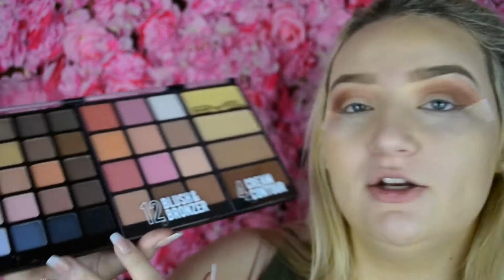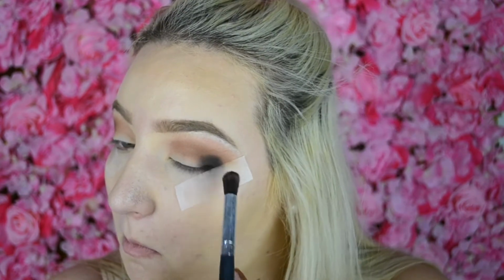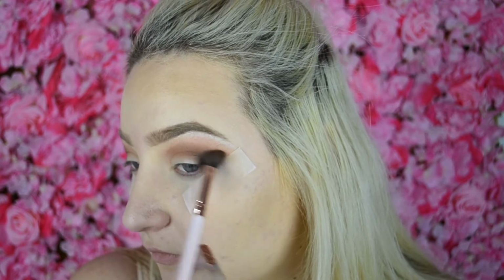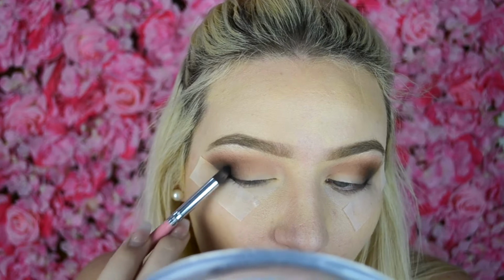So now I'm going to go in with just this black right here. I'm so excited about this. Oh my god, it's actually like black. Not just like weird. So I'm just going to buff that out very lightly. Then I'm going to take a little bullet brush and just take a little bit more of it, just the corner. But I'm not going to blend this one out, I'm just placing it there.